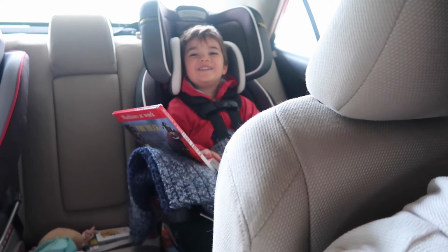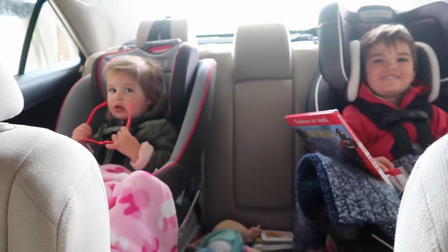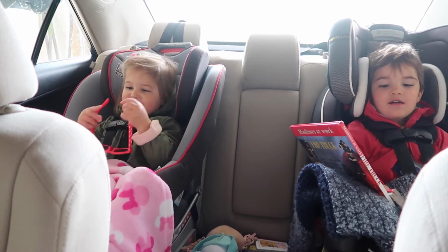What treat are you gonna get, Sawyer? I'm gonna get a confetti cookie. Those are your new favorite, huh? Uh-huh. What about you, Vivi? What do you want? I want sprinkle cookie. A sprinkle cookie too?